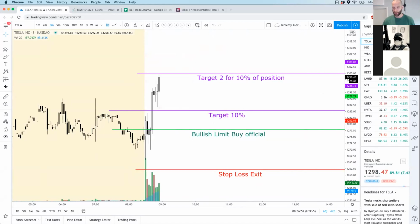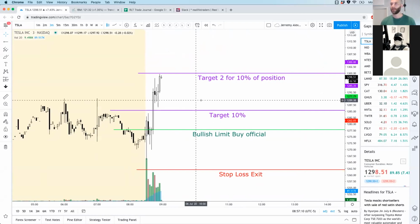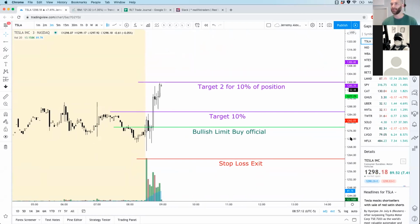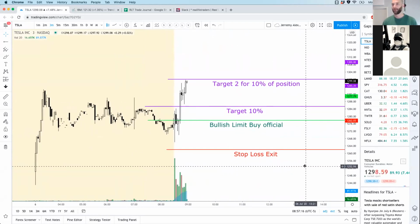So where it says target 2, ladies and gentlemen, target 2 for Tesla is $1,300 even. 1300. And that should hit in the next 3 minutes. If it doesn't, I will increase my stop loss and then increase the target. Remember, we're still in 90% of our position on Tesla.